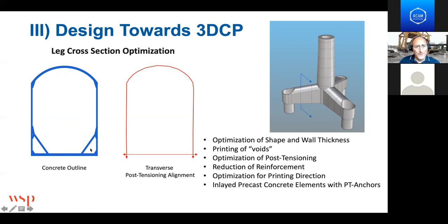And the picture to the right shows now that the post-tension tendons are pulled all the way over the top of the structure in the transverse direction, and you have post-tensioning anchors, which are difficult to install and need a lot of detail, just only on two sides of the structure, which you then can accommodate with those inlays. Next slide.